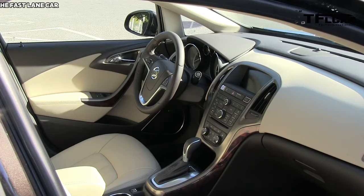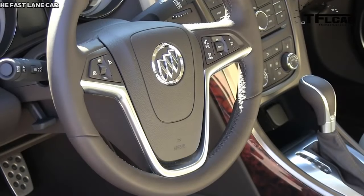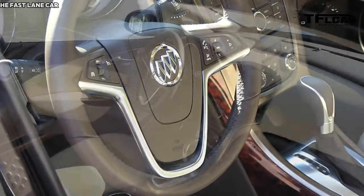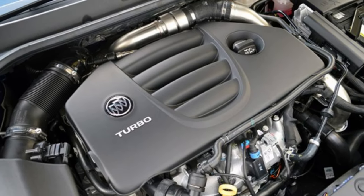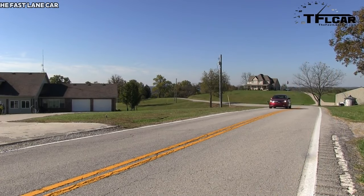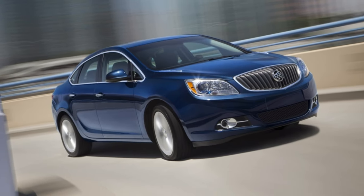The model was well-equipped, coming with luxuries like dual-zone automatic climate control and button-operated ignition and parking brake systems. For the 2013 model year, a turbocharged 2-liter engine was added to the lineup. Rocketing from 0 to 60 miles per hour in only 6.2 seconds, it was certainly no slouch.